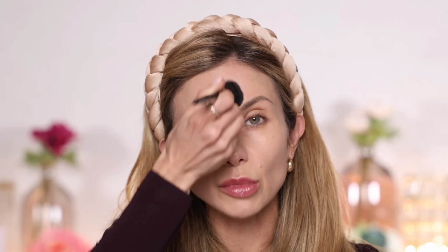And you can build it up to get pretty good coverage, or you can do what I'm doing right now, which is just really sheering it out. Do you notice how I'm going in large sweeping motions? I'm taking the N17 and I'm really using it to spread out and sheer out this product. So this is a little different. Normally I'll go in with my 106 and I'll pack and press to build coverage. If you notice, I'm really just spreading this product out. Oh, it's so pretty. Love it, love it, love it.